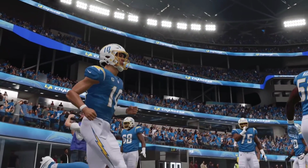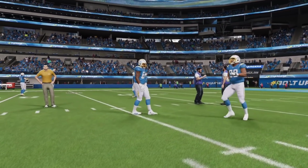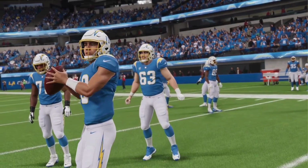It's the NFL on EA Sports, where division rivals will clash in the AFC West. It's the Raiders and the Chargers coming up next.